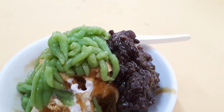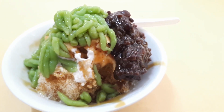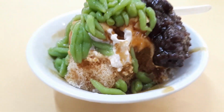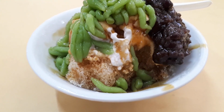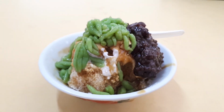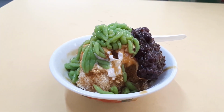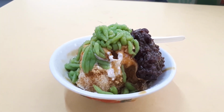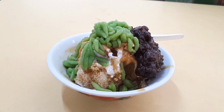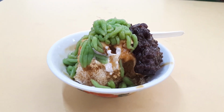Yes, when you mix up everything together, somehow there's some kind of alchemy, some kind of magic potion. It somehow complements each other, combines well together, each ingredient adds something, and then when you eat it, you understand the gula melaka holds everything together. It is a very good, refreshing, nice, cooling dessert, to be eaten in the hot tropical weather here. A very nice dessert to end our food adventure.